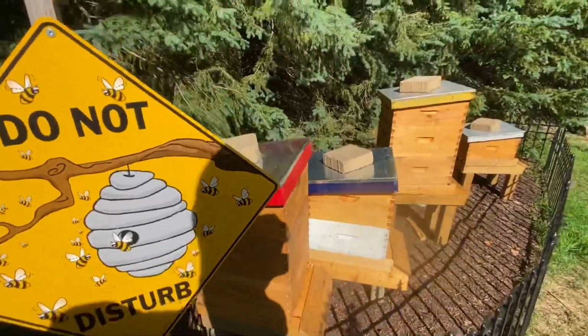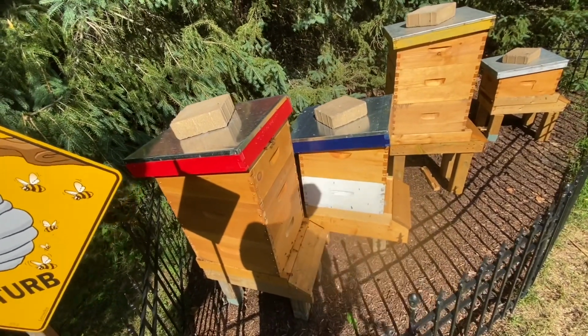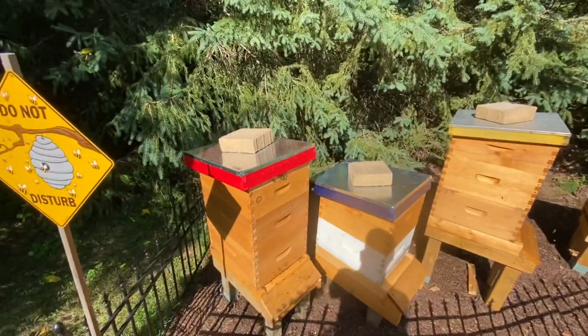Reminds me, I need to modify these top entrances. The little notch on these ones is just about an inch, and I like mine to be a bit wider. These are some that I bought. I didn't make them myself like the others.